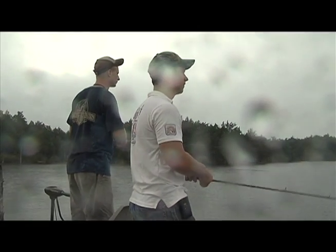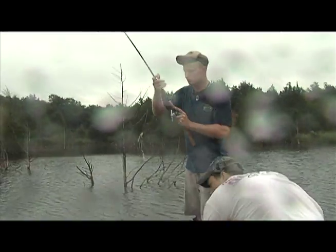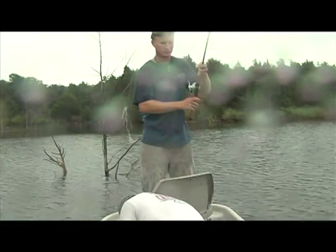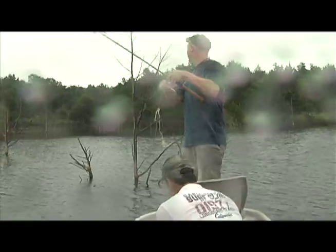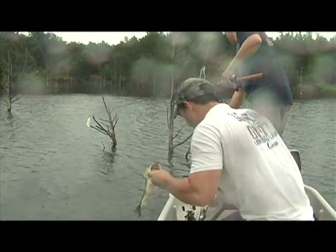Why are you doing that bait? There's a bite. Got him? Yep. Good job. All right. Can it come off for you? Yep. All right. You gonna show the fish? Not bad. I'll take them.